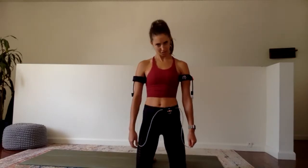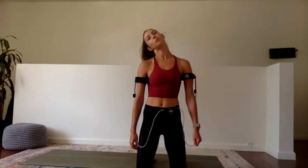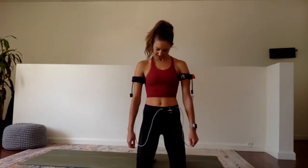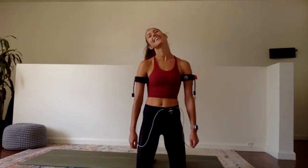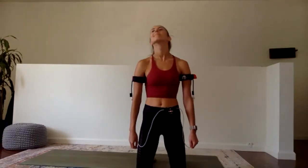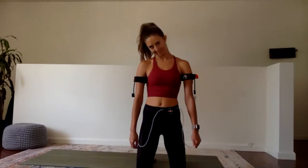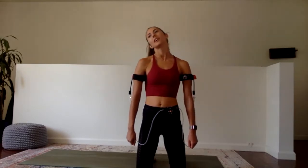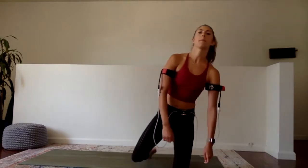Good, and then come back through center. Let's do the other side. So starting to drop left ear to left shoulder, move it back, and come back through center. And over to the left. And bring it back. Let's take three more. And two. And last one.